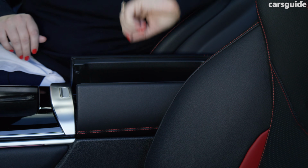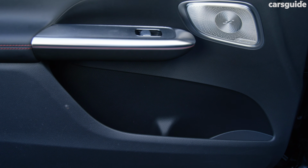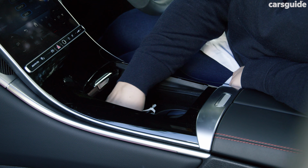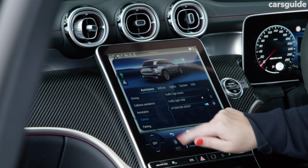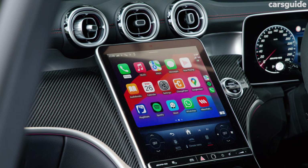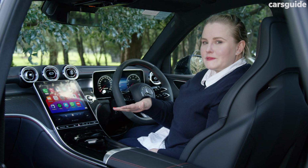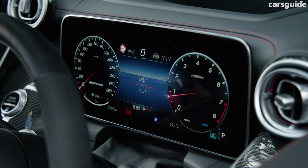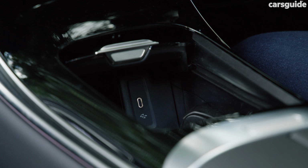Individual storage up front is excellent for the class, with a decently sized middle console glove box, as well as really big storage bins in each door. I also like that you get a good sized center cubby as well. The multimedia system looks great and is easy to use. I also like that there's heaps of customizations that you can make that really make it quite a personal experience. You get wireless Apple CarPlay and Android Auto, as well as built-in sat-nav too. You get a head-up display, and the digital instrument cluster is highly customizable and looks great with its high-end graphics. You also have great charging options up front with 3 USB-C ports and a wireless charging pad.